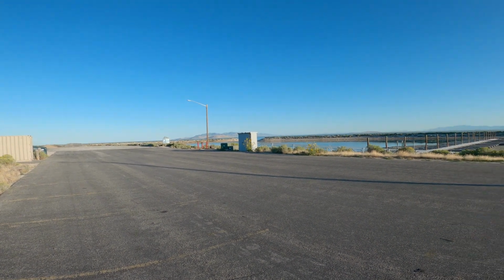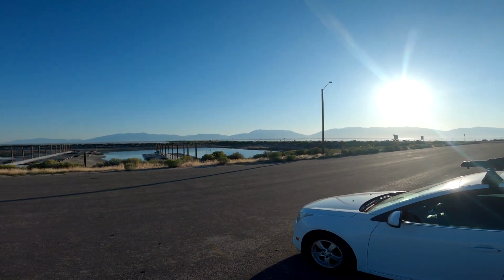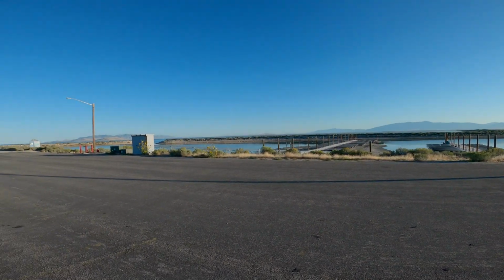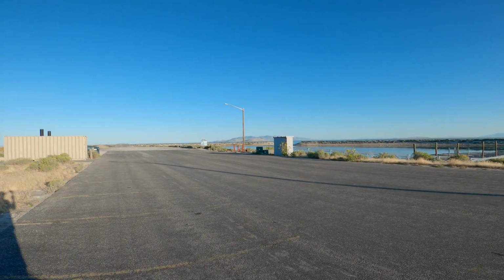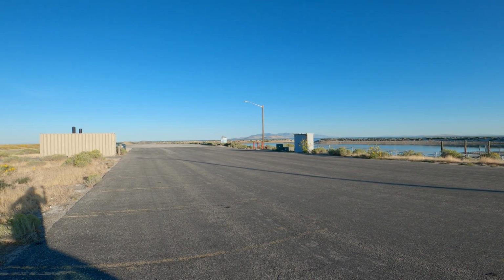Eight-mile journey from here. Not allowed to park on the causeway, so I'm going to ride my bike 2 miles across the causeway, hop on the sandbar, and then it's 6.5 miles out to the island. So, we'll see how this goes.